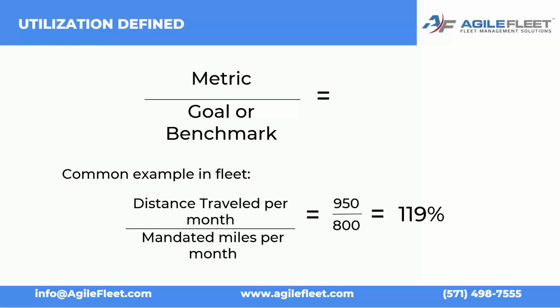Many of you probably have metrics in place that reflect vehicle usage based on some standard value to justify that a driver or department has an assigned vehicle. This is the policy, for instance, that Michael was speaking to. So in this particular fleet, maybe there's a minimum mandatory monthly mileage of 800 miles. Obviously, if a driver in this case travels more than that, in this case 950 miles, well, their usage is running about 120%.